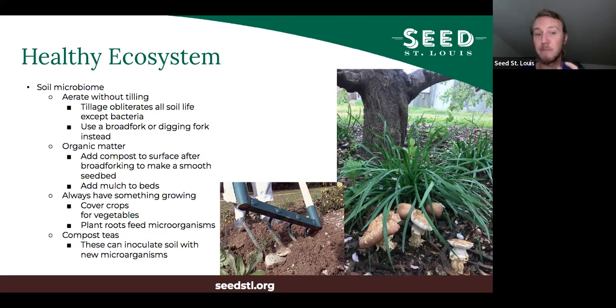Like an inch or two every spring should be more than enough, and just apply it to the surface. You do not need to till it in. The worms and the microorganisms will actually mix it in for you over the growing season. If you are broad forking or aerating your soil, what I like to do is you do that first and then you add your compost on top, and then you just kind of use a hard rake and it will smooth it out and make a nice fluffy top, just like tilling will, without causing all of the destruction.